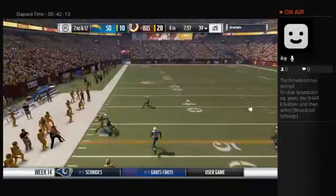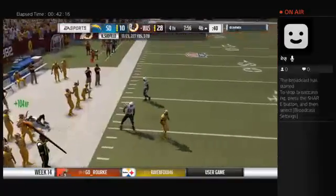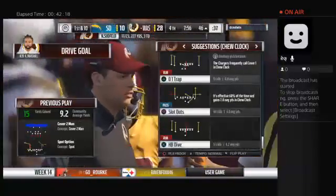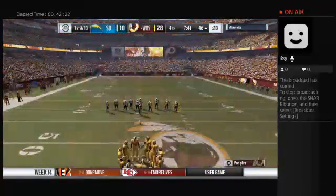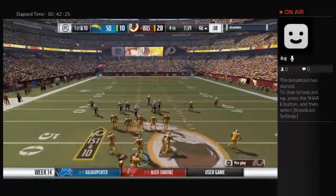Throw. Bringing it in. Jackson, left side. 15 yards through the air and a 1st down. Defensively, they just don't seem to have much of an answer for this passing game. Not at all. Look at the confidence that's exhibited here.